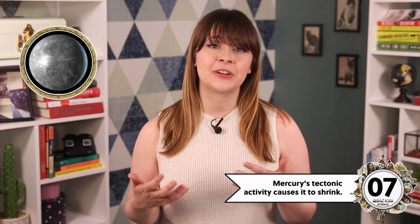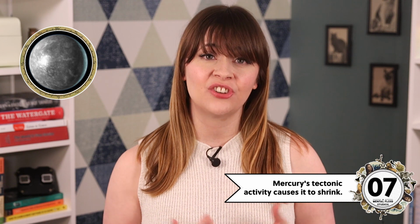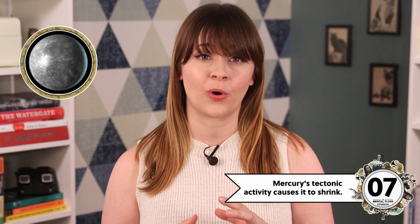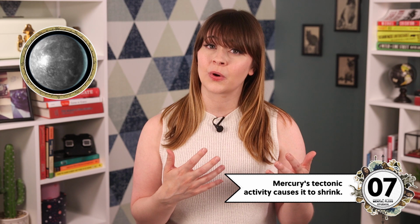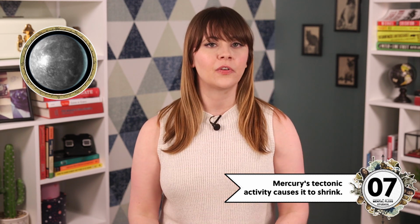Like Earth, Mercury experiences tectonic activity. Pictures taken of the planet have indicated that the surface is changing. The planet has a solid inner core that's surrounded by a liquid metal outer core, which is in the process of cooling. Every rocky planet is still cooling from when they initially emerged, and as the liquid parts of Mercury's core become solid, there's contraction leading to land shifting and a smaller planet overall.